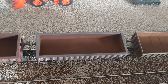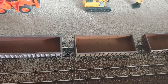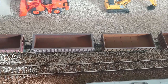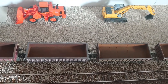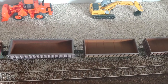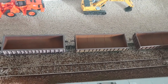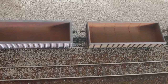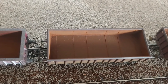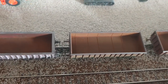I don't know how well you can see that on the camera, but that one probably comes out a bit better. Basically all I did was paint them in burnt umber inside, and then sprinkle in some, I think it's either track rust or dark rust weathering pigment that I've got, and then spread it around a bit, wait for it to start to dry, and then shake out the excess. But it's given quite a nice rusty look, and it's got a slightly textured look to it as well, so it doesn't just look like flat paint.